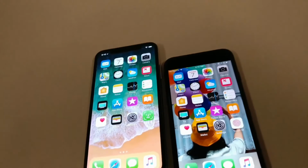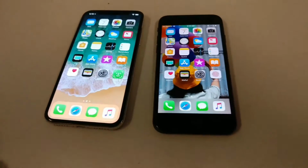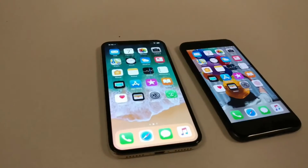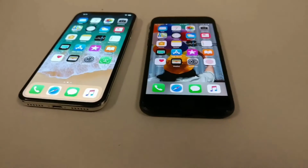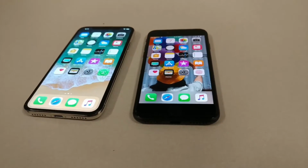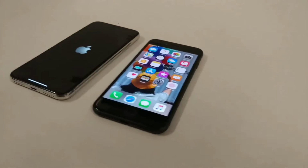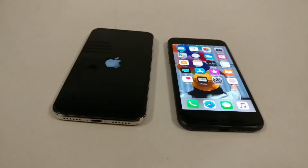And you're going to have an IP67 rating on both of them. IP67 is the standard on most flagship devices, so they are both going to be water resistant. Now, in terms of water resistance, IP67 does mean you can submerge it 1 meter for 30 minutes. I highly recommend against that. Really, with IP67 ratings, you want to leave it as far away from water as possible.